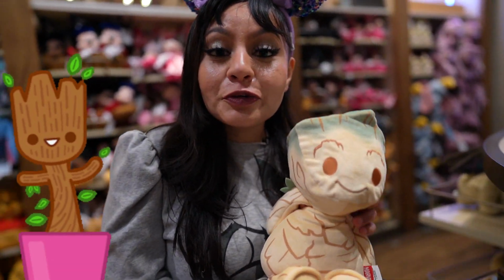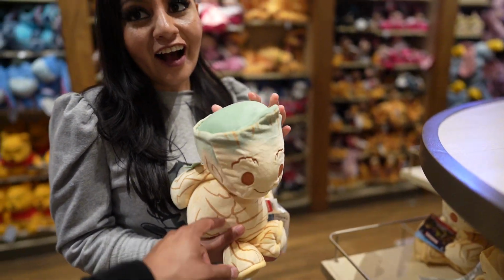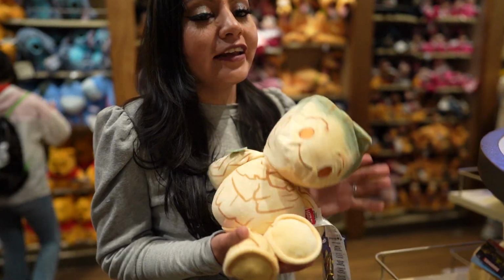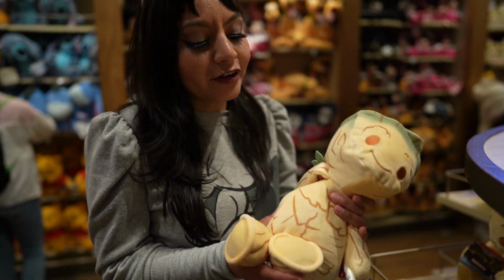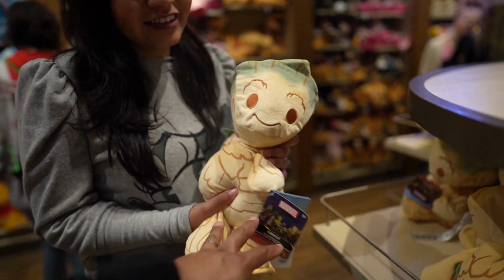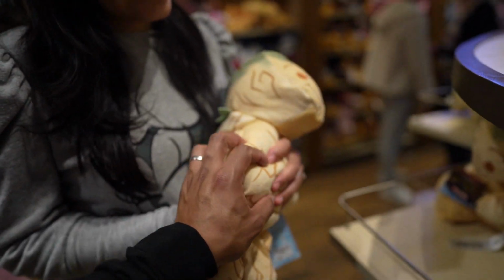Found him. For several weeks. This cute guy has been on the Disney site. I love this one, you guys. Now, this one is way smaller, and it doesn't weigh the same 2.5 pounds. Yeah, this is a 1.5 weight. Again, these are designed for children on the spectrum. For those that need comforting, this is an amazing plush, honestly.